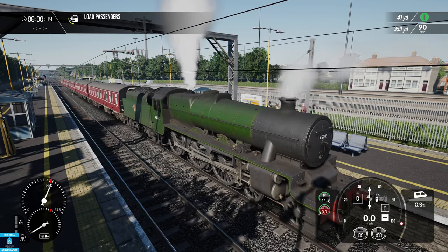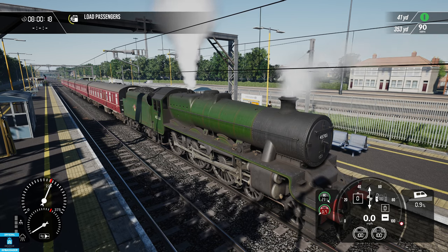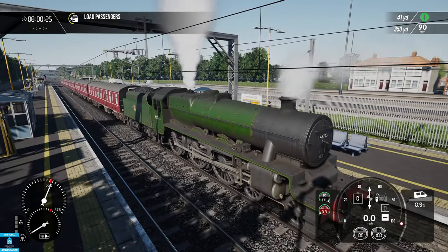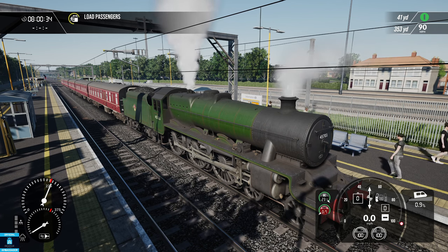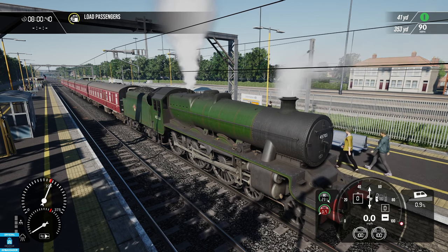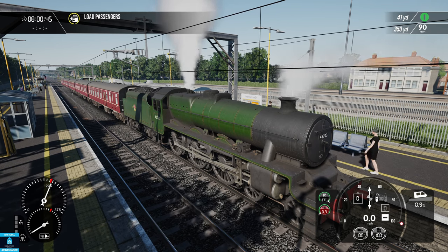G'day viewers, we're here at Bromsgrove and we've got a 6P Jubilee locomotive called Thunderer. And we've got 1, 2, 3, 4, 5 Mark 1 coaches on the back. The question in my mind is, with the new steam physics, can the 6P lick the Lickey? We'll also have a look at the 8F and the brand new 4F.